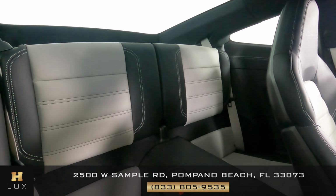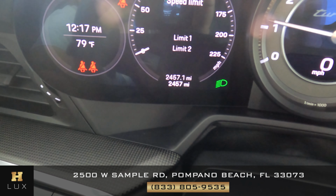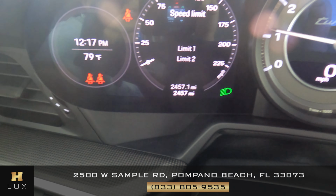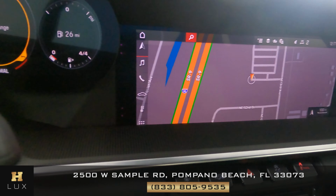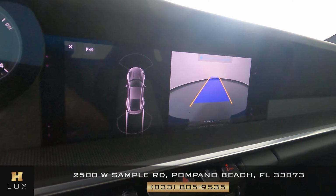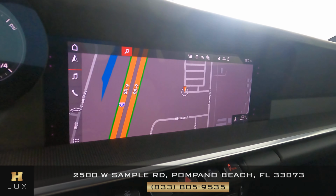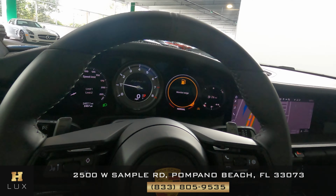Now with the car on, I want to show you a few things. The first of which is the mileage of this vehicle. As you can see in the dashboard on the bottom side, this car has 2,457 miles. The other thing I want to show you is that this car comes with a GPS system, as you can see on the screen. And very important as well, it also comes with a backup camera.